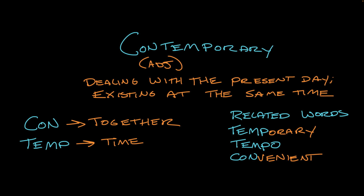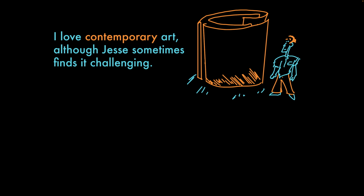Now, let's use contemporary in a couple of sentences. I love contemporary art, though Jesse sometimes finds it challenging. Here I'm using contemporary to mean modern art or art from now.